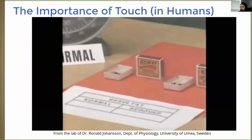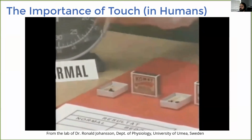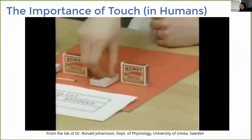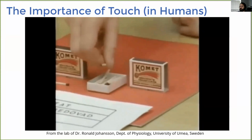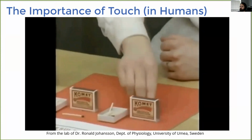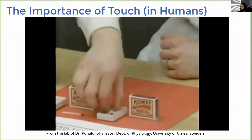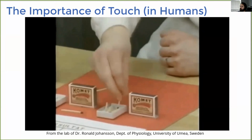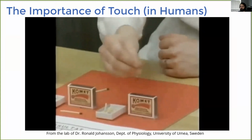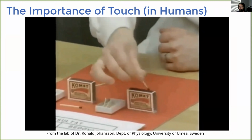And you already saw this video earlier today, but I'm going to play it again. The importance of touch is also fairly well understood for human motor control. In these videos from Roland Johansson at the University of Umeå, they essentially demonstrated how familiar motor control tasks, such as lighting a match, can suddenly become extremely challenging when we are deprived of our sense of touch. So in this case, it took several times longer to do it after losing the sense of touch.